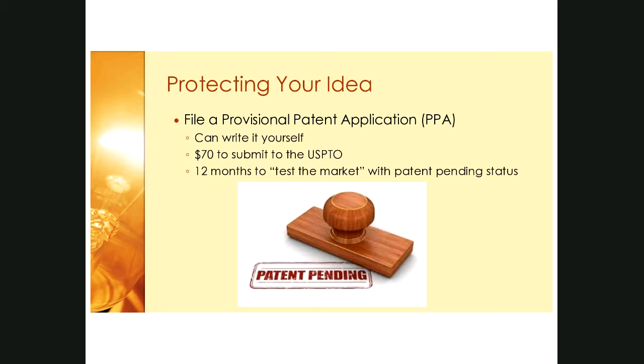So there's something called a provisional patent application, or a PPA. It's $70 to submit it to the USPTO. You can write it yourself. And what it does is it gives you 12 months to be able to test the market, per se.